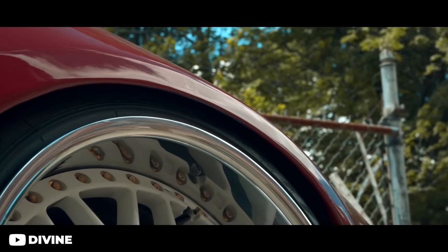Much cleaner design, very simple front skirt, or side skirt, front lip kind of hidden. Nothing too crazy on the exhaust. Just looks like something that's clean and easy and breezy and under control.